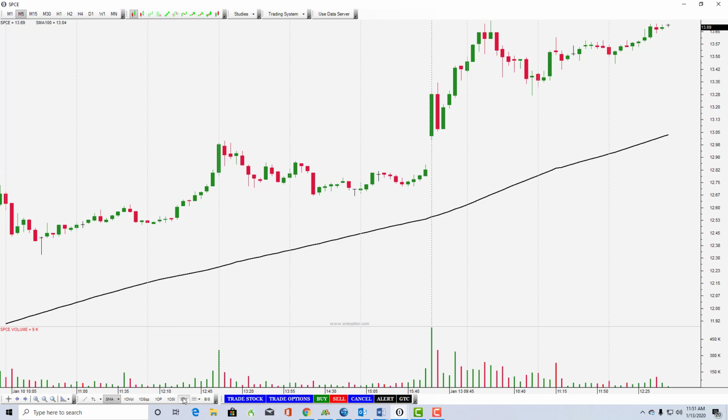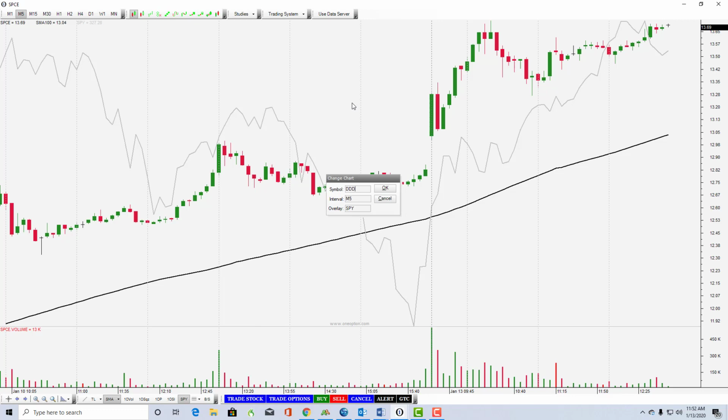Overlay the SPY, you can see the relative strength. Market coming in, stock rallying, relative strength. That's what we want to see. So that's also another pick. DDD starting to gain a little traction. Put that chart up.